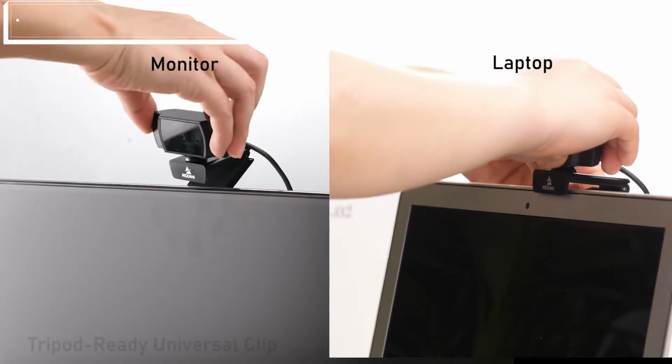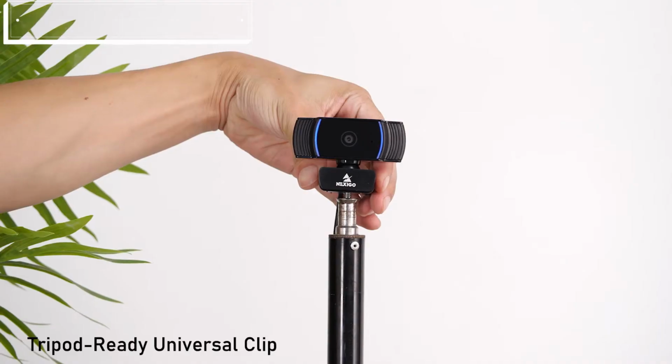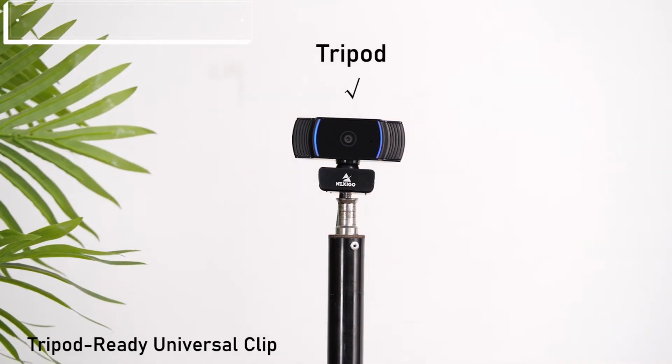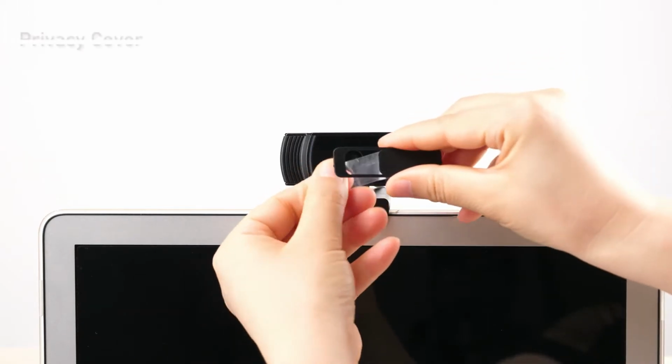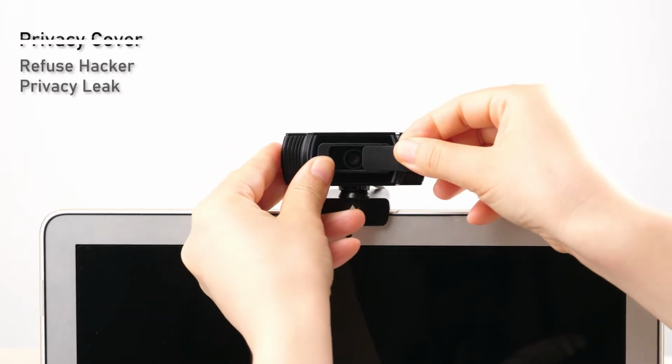With the universal clip, you can attach it to laptops, monitors, or tripods. The included privacy cover provides extra security and peace of mind.